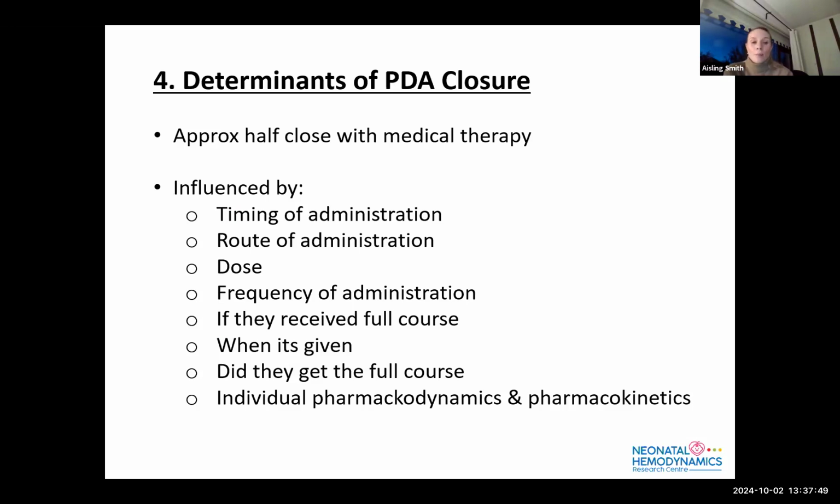It's going to be influenced by the timing of administration. It's generally understood that the earlier medical management is given, the higher the likelihood of treatment success. The route of administration, so we can give it IV, we can give it oral, we can give it rectal. And there's an evolving evidence base that oral might be the most effective, because the concept behind that is that if the medication has to pass through the gut, it's entering the bloodstream in a more steady state, as opposed to us bolusing with IV medication. So that's definitely an area of active research.